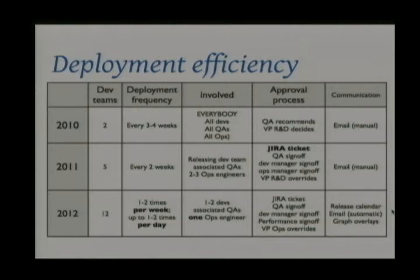The approval process was, well, QA says, I think we should deploy it, and then Galperin, the VP of R&D, would say, yeah, okay, let's do it, or he would ask a lot of questions because he's a very smart guy. And then at the end of it, an email would go out saying, well, yeah, we deployed.